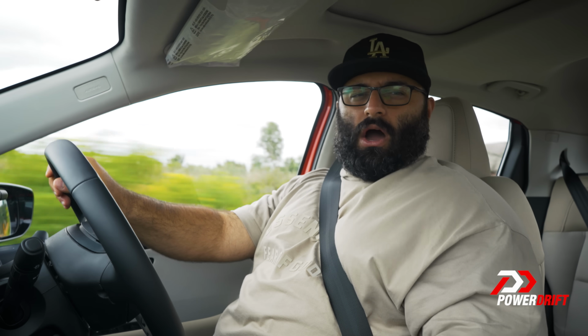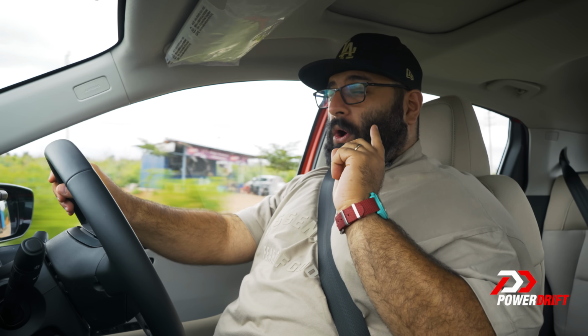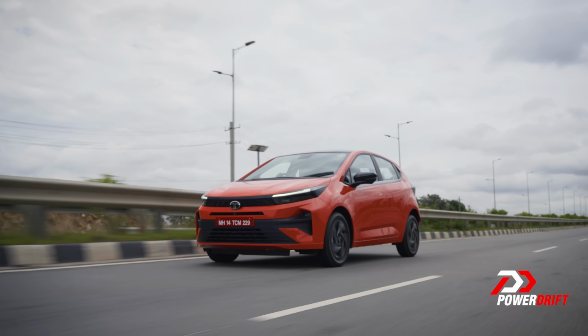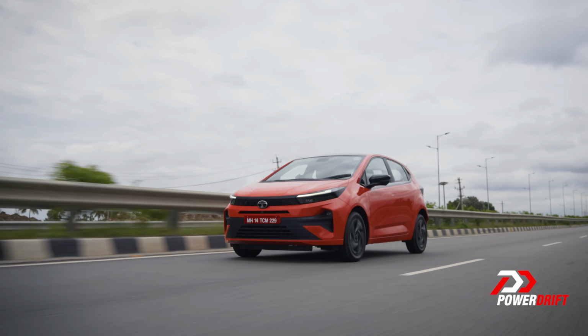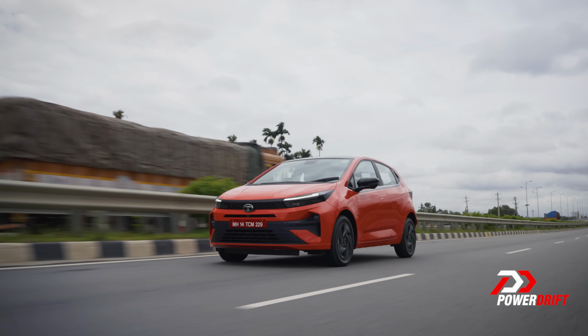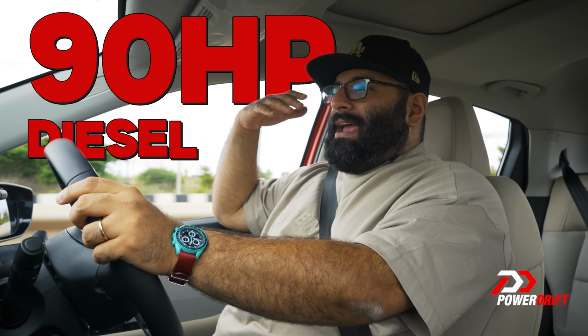If you want to see how quickly a tide turns, you don't really need to go to a seashore. What you do need to do is study the Indian automotive scene. I mean, look at this. 10 years ago, for example, 80% of all hatchbacks sold in India would have had a diesel engine. Today, this is the only diesel hatchback that you can buy in this country.